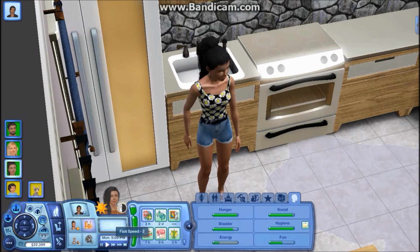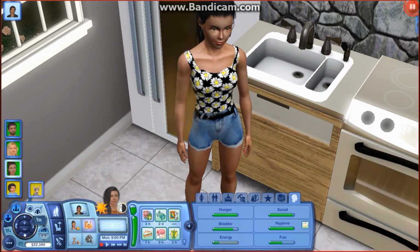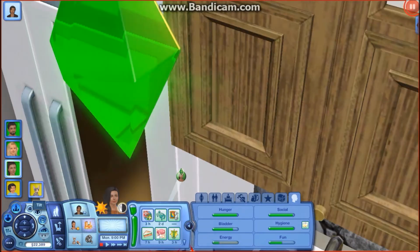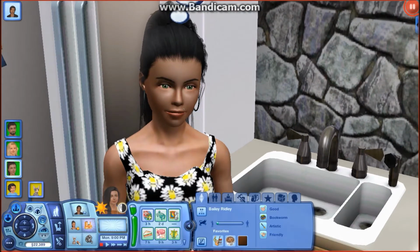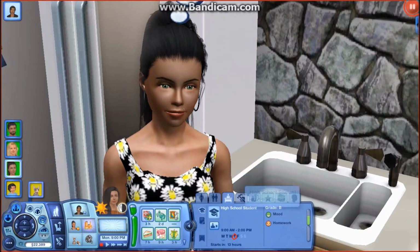Alright, Bailey, can you turn around for me, honey? Thank you. So now I will go ahead and introduce you to Bailey. She's my favorite of this household. She's been my favorite since she was a toddler, honestly. Okay, so here's Bailey. She's got dark hair and bright green eyes. She ages up in 27 days. She is a Taurus. She likes songwriting, music, Stew Surprise, and Spice Brown. She is good, a bookworm, artistic, and friendly. I'm thinking of going the writing route with her. She is a B student in high school, and her after-school activities are art club and newspaper club.